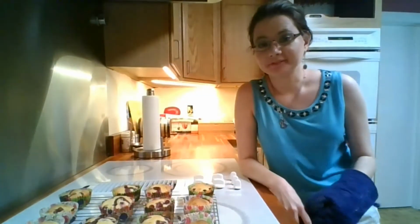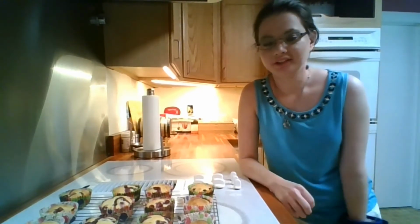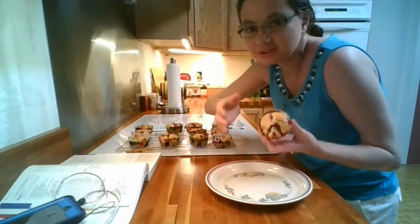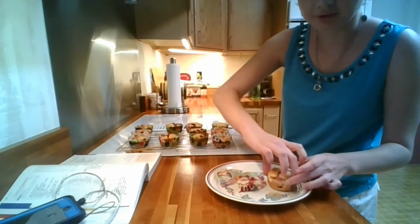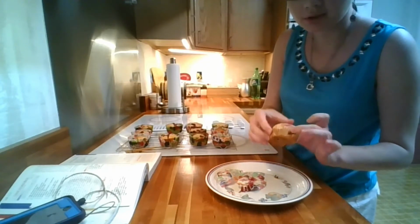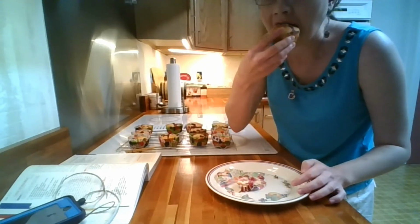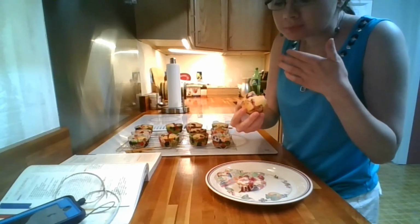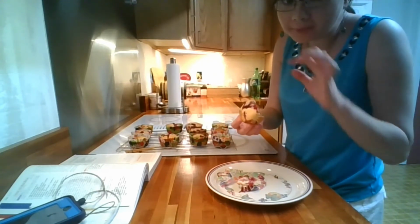Now these need to wait about 5 to 10 minutes to cool off completely while they're on the rack, but they smell really good, and even my dogs are running through the fence wanting them. So, alright, these should have rested enough that they are cool enough to eat, but nonetheless, here we go. That's really good.